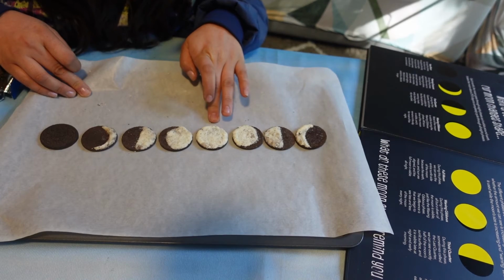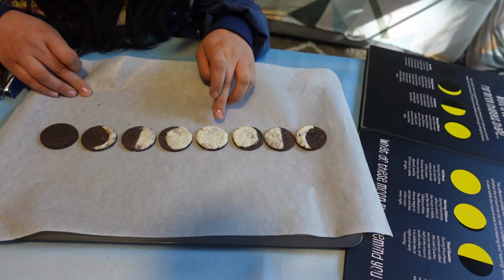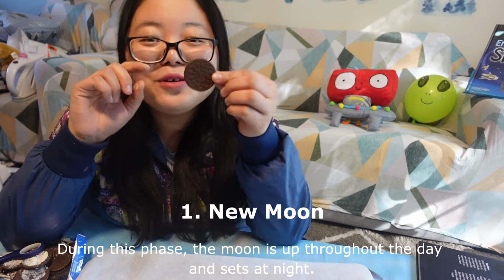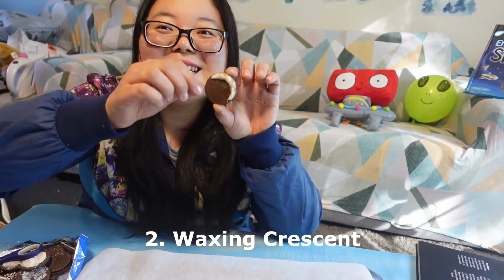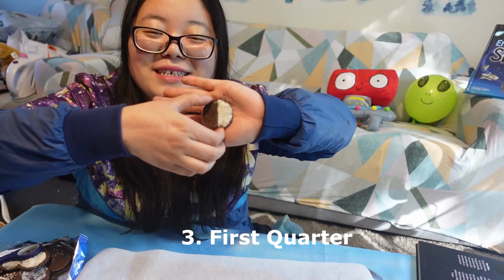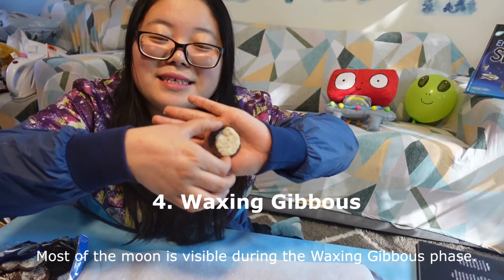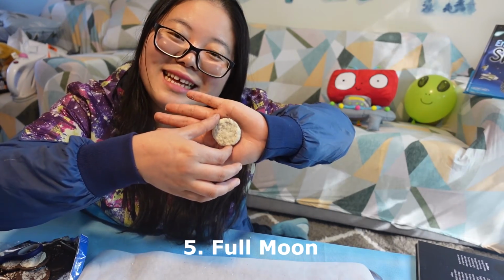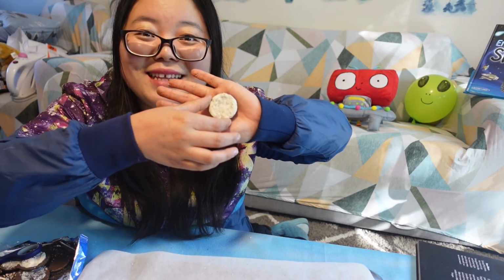In the middle of the lunar calendar, on the 15th of each month, I see the moon big and bright. That's the full moon. Here's our new moon. Waxing crescent. First quarter. Waxing gibbous. Full moon. In the middle of the lunar calendar, we see the full, beautiful, round and bright moon.